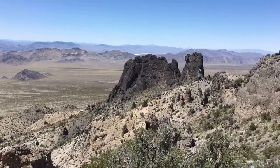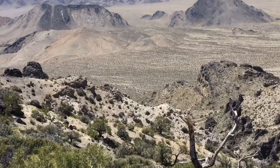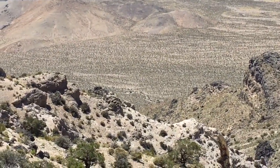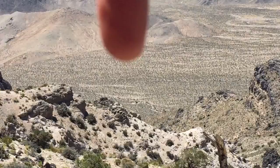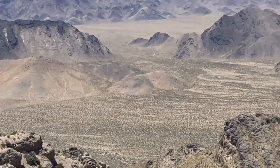Okay, here's a quick shot. I see the truck down there, so I wanted to zoom in as far as I possibly could. But it's a little black speck right there. That's that little black speck. That's the truck.